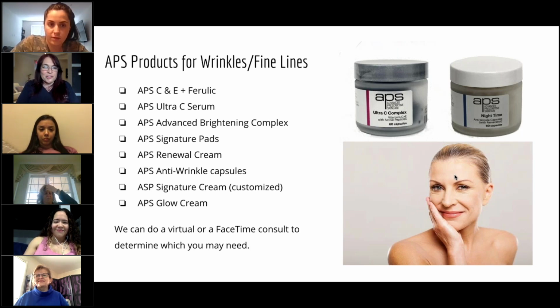the mute situation. So the next one is the signature cream again. We talked about the signature cream with the acne, but as I said earlier, the signature cream is a customized cream. So we mix it specifically for you. You can't get it over the counter. It's a special product just for you.